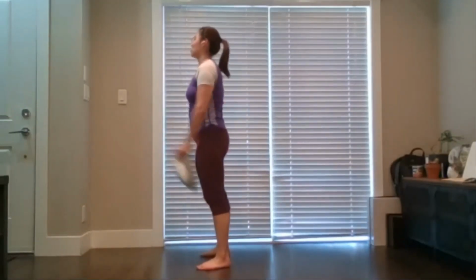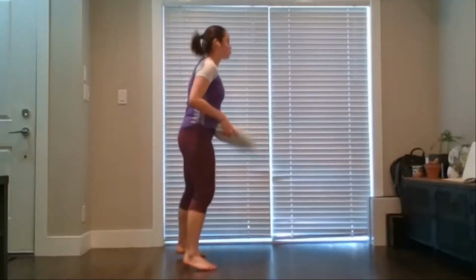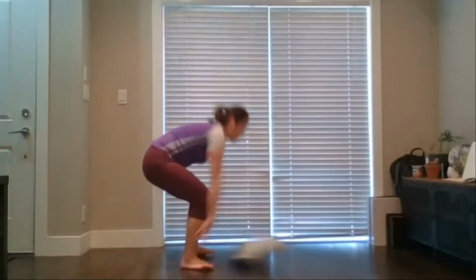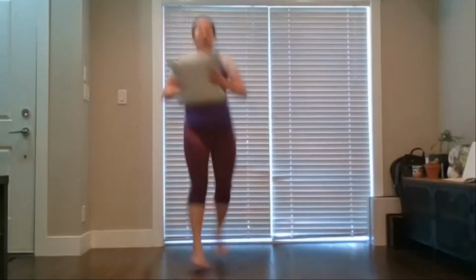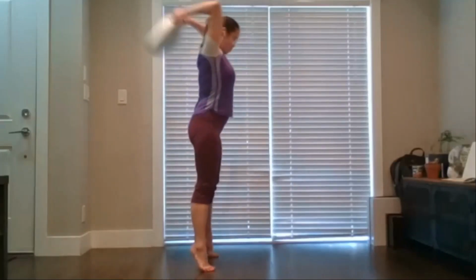Making sure when you're throwing the cushion, you're using the momentum from your rise to get that force for that pillow to come crashing down to the floor. You want to throw so hard it almost feels like your cushion might bounce.